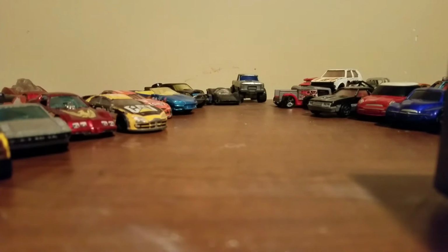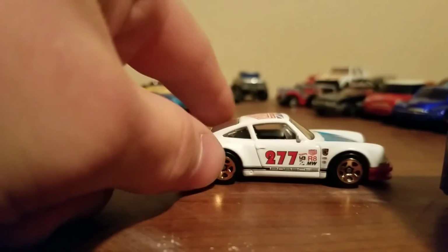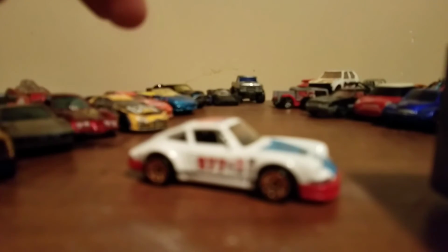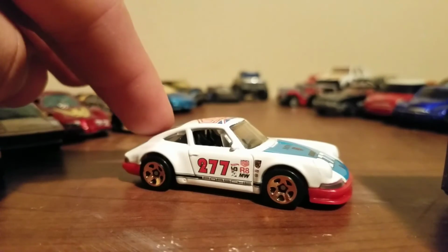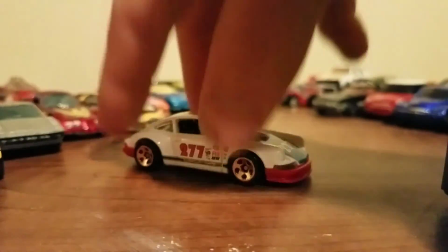All right, this is a 1971 Porsche 911. I don't know if it's like a GT3. Well, I guess it definitely isn't, or a GT whatever. But it just says 911 on it. I like this car too. I like all the cars that I have, pretty much, except for a few of them, including that stupid Mitsubishi security car. But I don't know, I like this car. It's pretty nice.